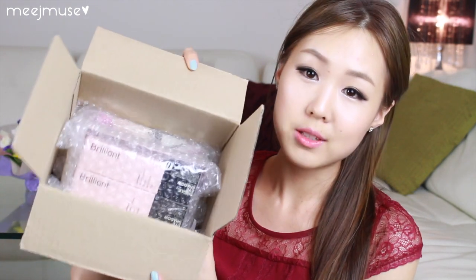It's this box that I've just opened. I haven't opened the actual contents inside, so I'm going to open them in front of you guys and do a sort of first impressions video on all of the products, really quickly, and be really, really honest with you guys as well, because it's my first time getting something from them and trying out a lot of their brands.